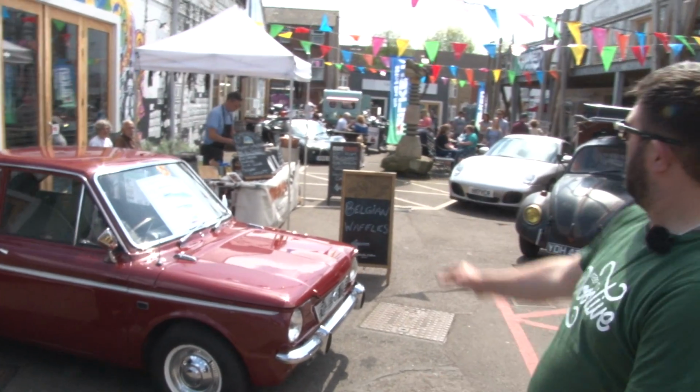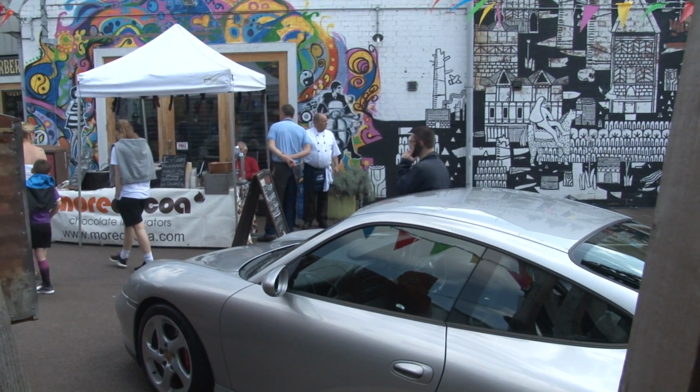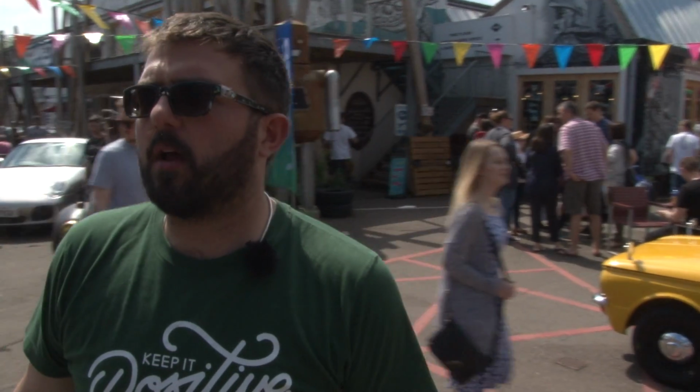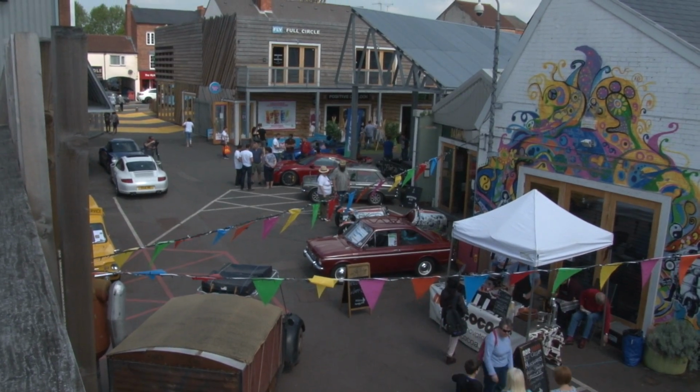We've got another imp. Got a nice Lotus over there. Got another Porsche. So it's lovely. Nice eclectic. Some have come and gone as well, which is always nice. So and sun's out, which is lovely.